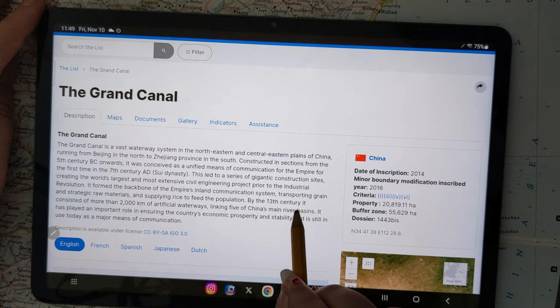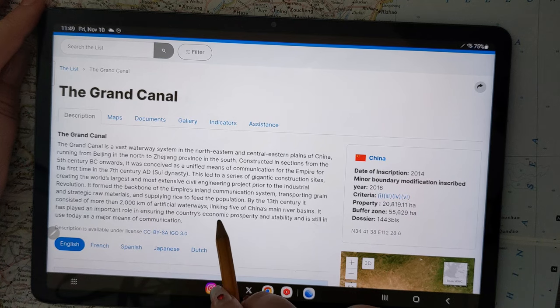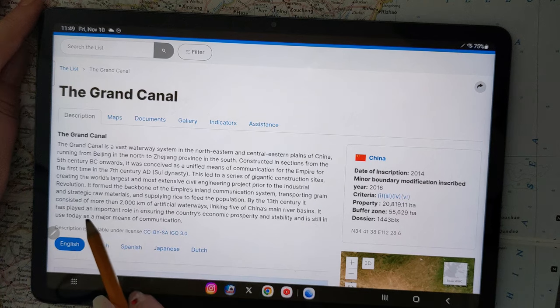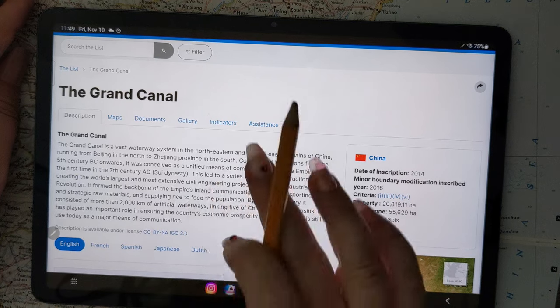By the 13th century, it consisted of more than 2,000 kilometers of artificial waterways, linking five of China's main river basins. It has played an important role in ensuring the country's economic prosperity and stability, and is still in use today as a major means of communication.